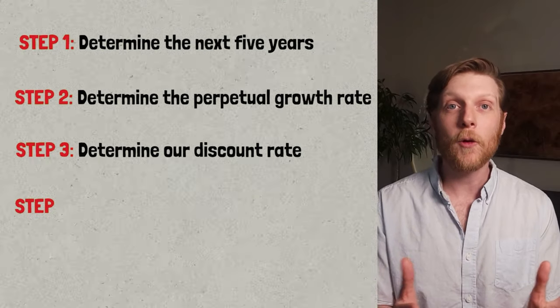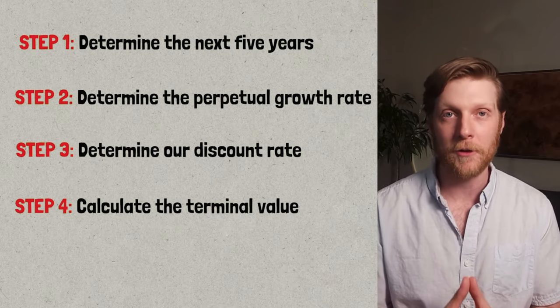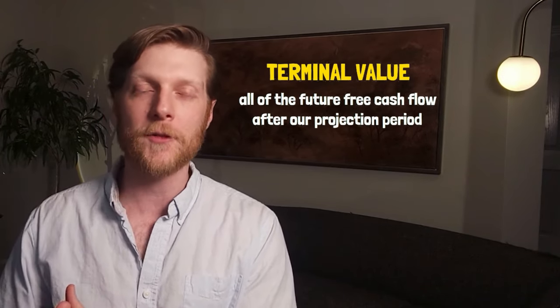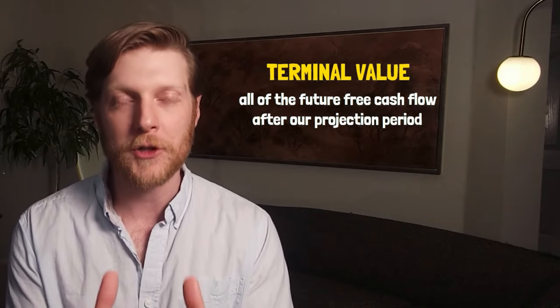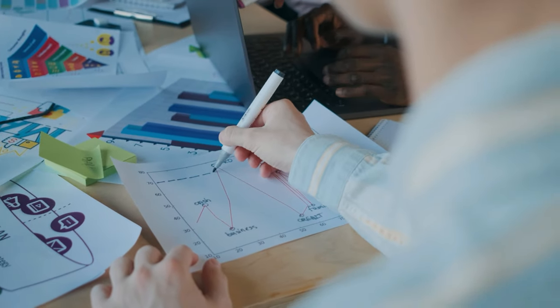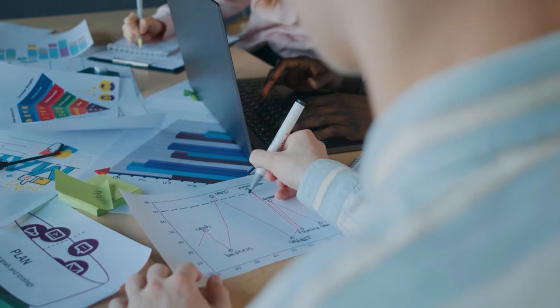Back to the video. Step 4 is to calculate the terminal value. And this is another change from our simple food truck example from earlier. The terminal value refers to all of the future free cash flow after our projection period. So you might have been wondering why we only projected 5 years out. Like, is this company just going to disappear after 5 years? Well, no. It's just that trying to project exact cash flows after 5 years gets really difficult. I mean, there's just no way to be accurate after 5 years.